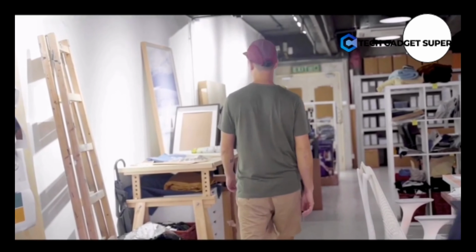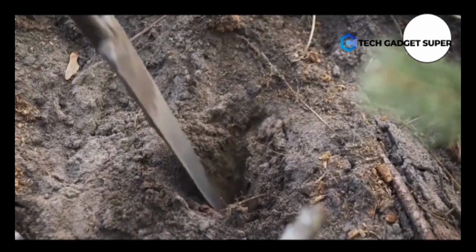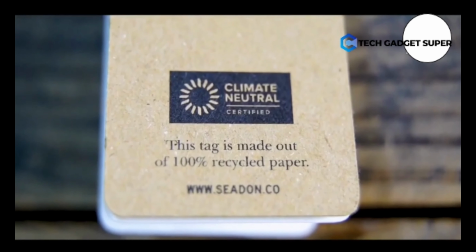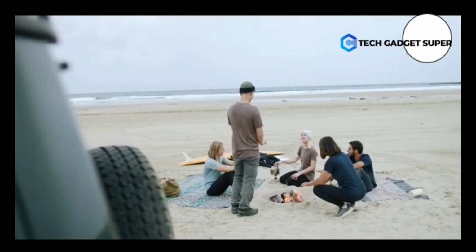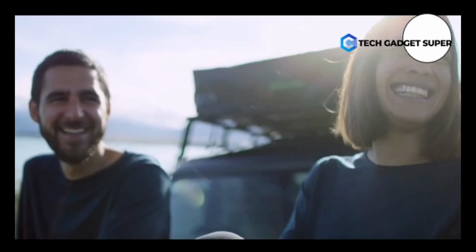As always at Seadon, 1% of our sales get reinvested back into environmental nonprofits. And this year, we became a climate-neutral company. Join us as we continue to pave the way for a better future.